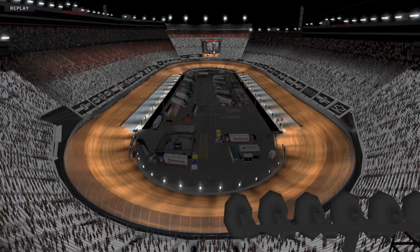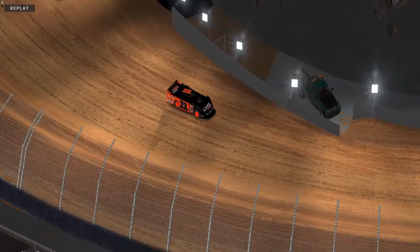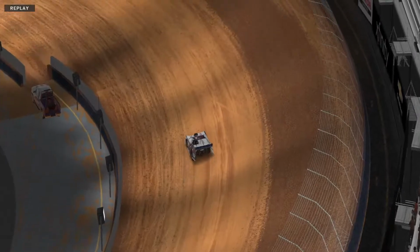Alrighty, well, like I said, we would be back, and here we are under the lights at Bristol in the middle of doing some qualifying efforts. Looks like Tyler Werner just finishing up. We got Thaddeus Marshall waiting for his turn.